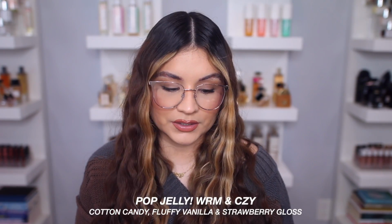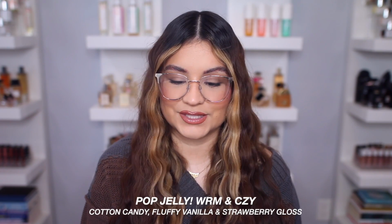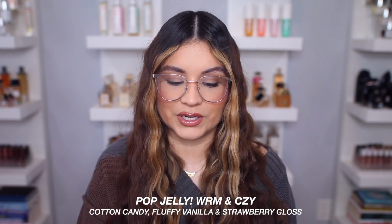So this first one is the pop jelly warm and cozy, and the packaging is kind of cute. It has this glittery label, so it's all like sparkling on the bottle, which I like. I love the original warm and cozy. That's one of my favorites from Pink. It's such a classic, and it just smells so good. This one is cotton candy, fluffy vanilla, and strawberry gloss. This smells so good. I haven't worn this one yet.